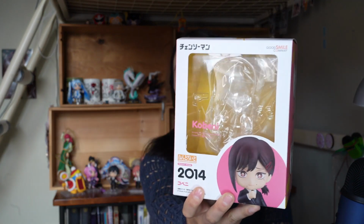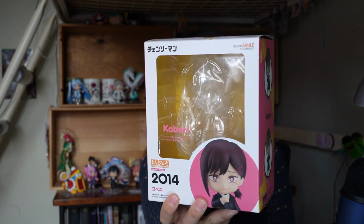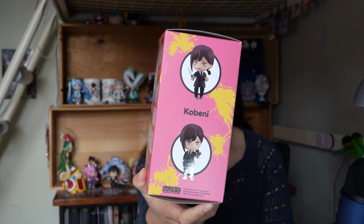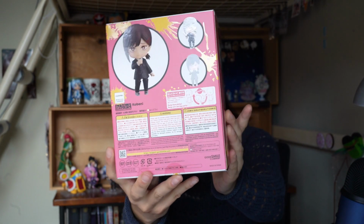So the first one, another Chainsaw Man Nendoroid. This is, of course, the Kobeni Nendoroid. So yeah, I just picked her up because I'm like, oh, I'm collecting Chainsaw Man Nendoroids, and I thought I would pick her up as well.